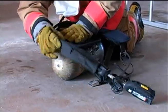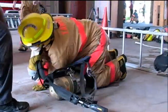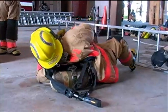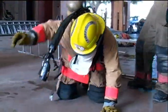At the beginning of this class, I ask them if they're familiar with their packs and their equipment, and all of them tell me that they are. But once I get them out here, tire them out, and cover them up where they can't see what they're doing, they find out they don't know things as much as they should. And they have to go in for a little practice.